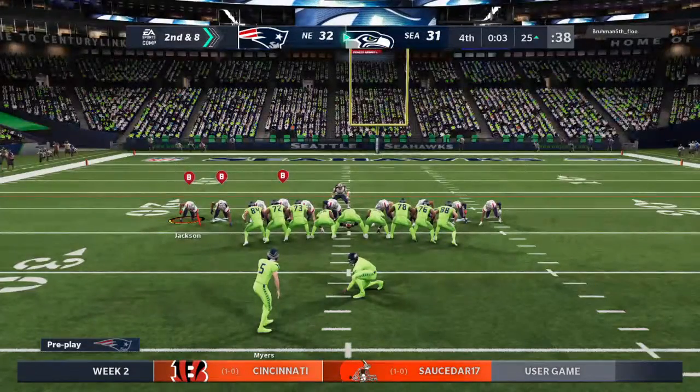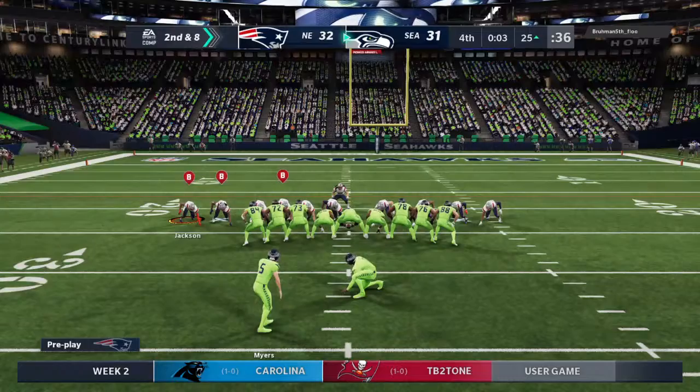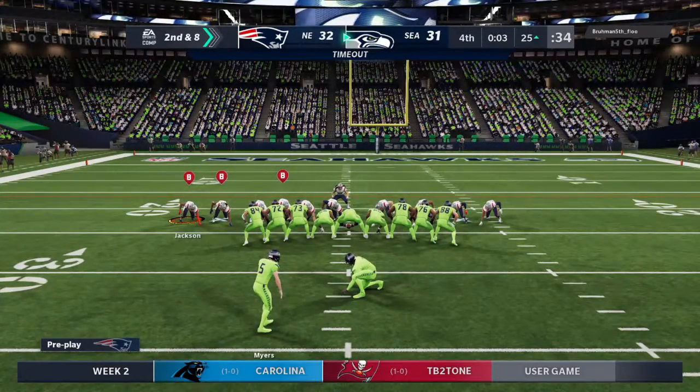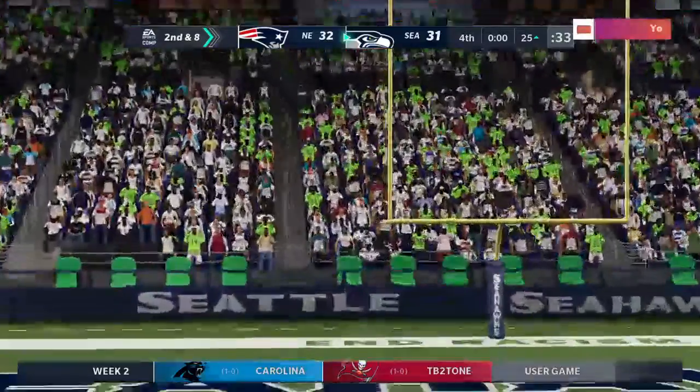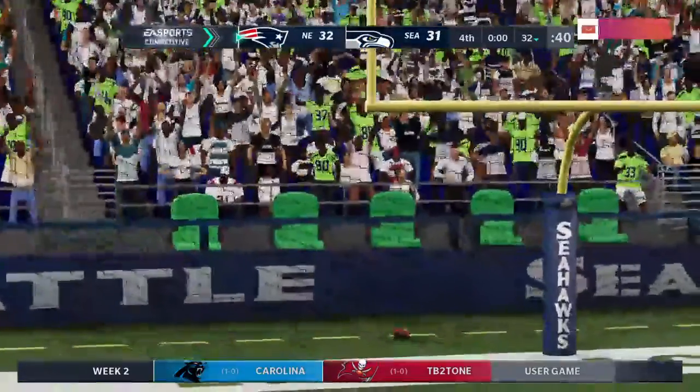So now this one will rest on the right foot of Jason Myers. With 3 seconds to go, this for the win. And he's not able to come through. This is no good.